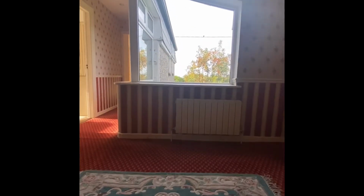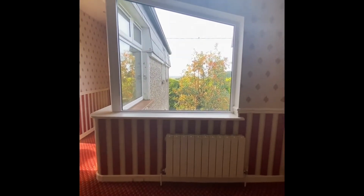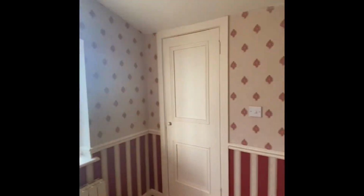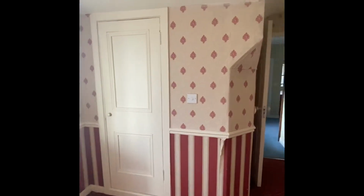You have got storage as we move upstairs. There's a lovely corner window allowing loads of light in, and you can see directly outside. Got a small storage cupboard there.